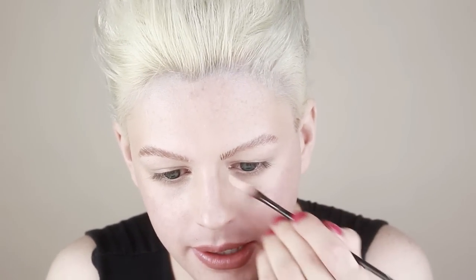So for me, what I do is I take a peach tone and I use a concealer by Dermablend. Very similar to MAC Studio Finish, but it stays a little bit more, so it's a little bit better for me. So I'm taking this peach colour, and in the sallow areas, I'm just going to cover, conceal, and then go into the beard area that may look blue.